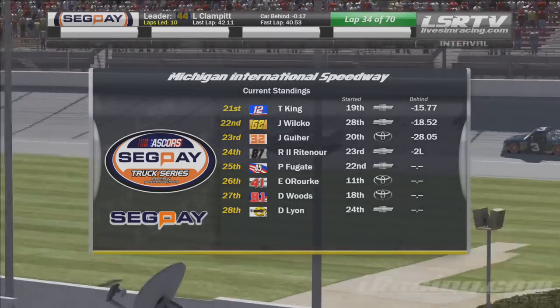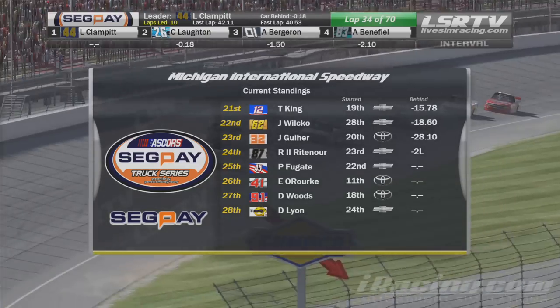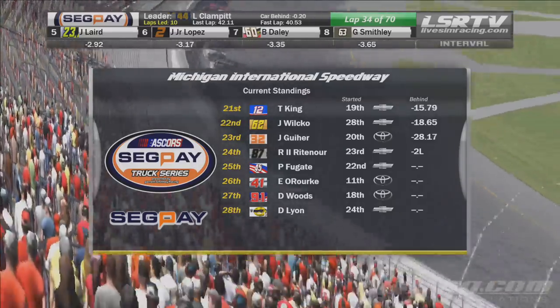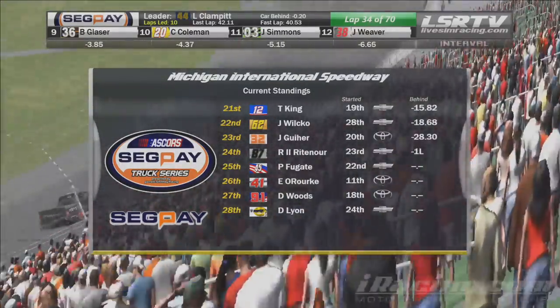And then these other 2 trucks are out of the race. They were involved in that first and only caution here on the evening. E.J. O'Rourke in the 41 scored 26th. 27th goes to Doy Woods.